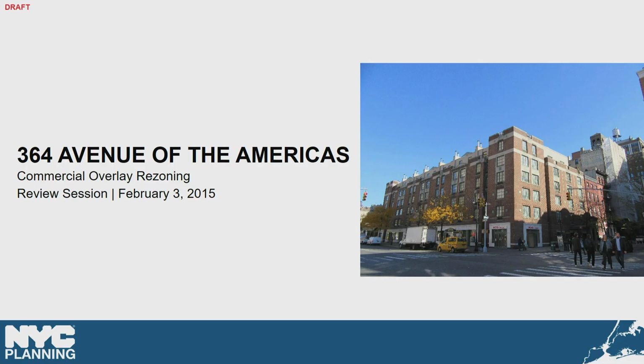364 Avenue of the Americas is the project I'll be presenting today. Washington Place Associates LLC proposes a zoning map amendment to rezone 364 6th Avenue, or Avenue of the Americas, 124 Waverly Place, and 85 Washington Place from an R7-2 with C1-5 commercial overlay to an R7-2 with C2-5 commercial overlay. This project was certified by the Commission and referred to the community on November 12th, 2019. This project is scheduled for public hearing on Wednesday, February 5th.